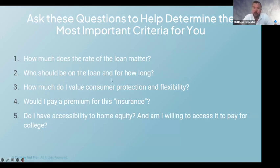guaranteed. Well, the private student loan market is going to say, you're going to pay us come hell or high water. Whereas with the federal government, the PLUS loan, yeah, you're going to pay a higher rate, but they're going to work with you, much more forgiving, more flexible, right? So these are the things we should be thinking about.